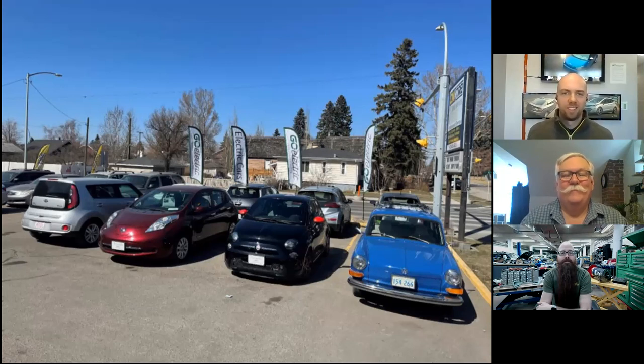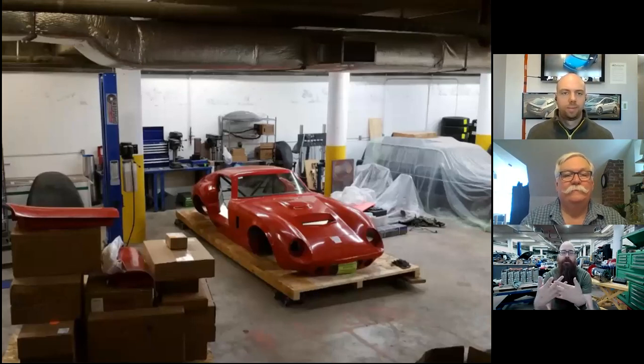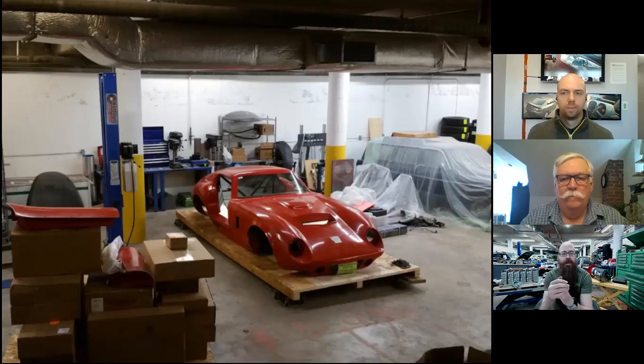Interesting. So, what can you tell me about EV Underground and electric conversions? What are you doing there? Well, we got our start pretty organically. EV Underground came to be because Go Electric was seeing a consistent level of demand for conversions of all types of vehicles. And so now that we're underway, we're actually seeing interest not only at a local level, but throughout Western Canada.